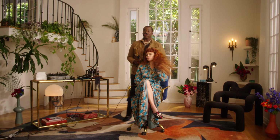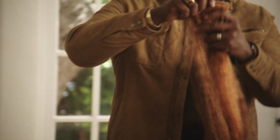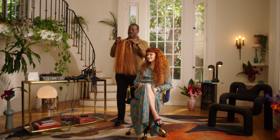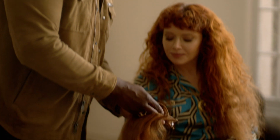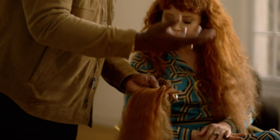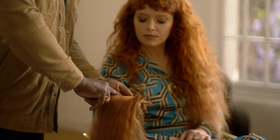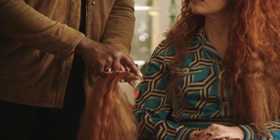I'm adding texture, I'm adding movement, I'm giving it just a little bit of softness because I'm gonna put in the next hair extension that I'm gonna show you in just a second. So with hair extensions, you can buy them with clips. These are clip-ons, you can see. When you purchase them, you can get seven in a pack. What's important to know is that there are rows that have 3 clips on them, rows that have 2, and some that have 1.